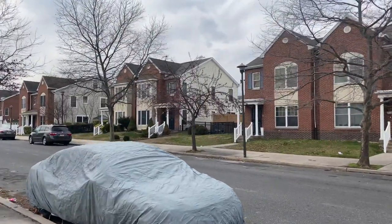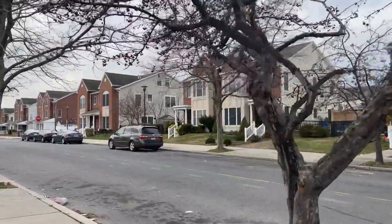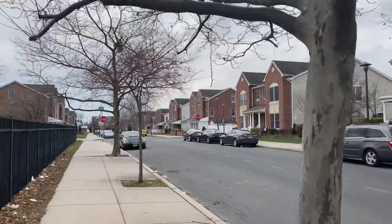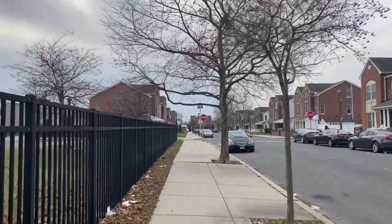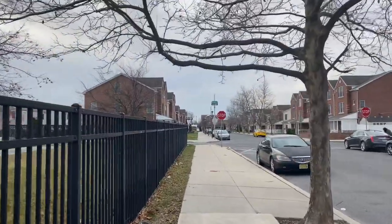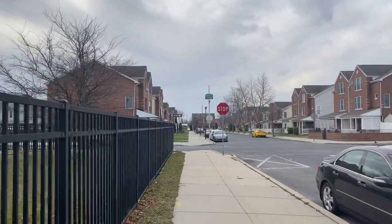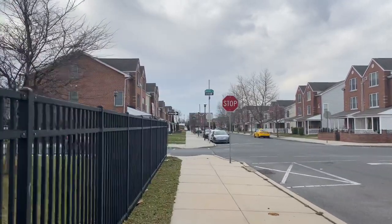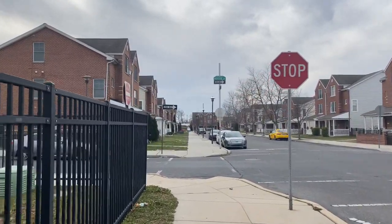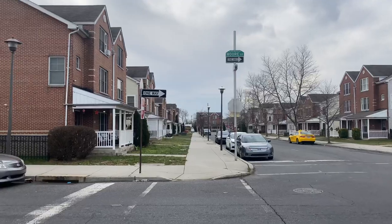You look across the street, everything looks uniform. This is the definition of uniform. In some of my videos, I say, look at this block looks uniform, that block looks uniform. No, guys, this block looks uniform right here. Really nice looking. Yeah, this is considered one of the most troubled neighborhoods in South Philly. In the summer, I'm sure you'll see more activity out. Right now, it's cold season, so you won't really see people out unless they got to commute to work.